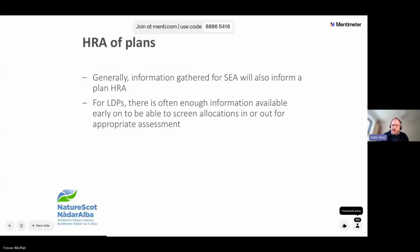I'm mostly going to be covering HRAs of projects. In some ways it's the easier one to do, but it also is more common. But where it comes to plans, it is fairly interchangeable. It's the same process that needs to be done. The big difference really with a plan is that you might not have all the information that is needed compared with, for example, a project. A project, you will know exactly what's happening, where something is going to go, the scale of it, timing of it, how it will be used, and all that sort of stuff, whether that's a housing development or a road or a piece of energy infrastructure or whatever.